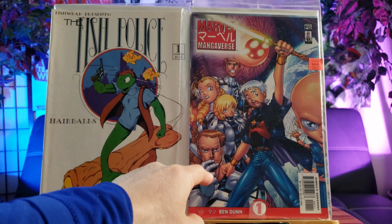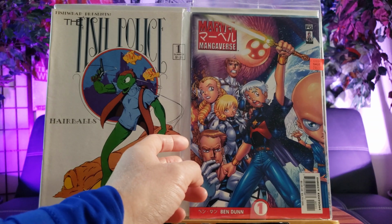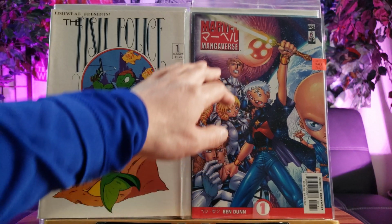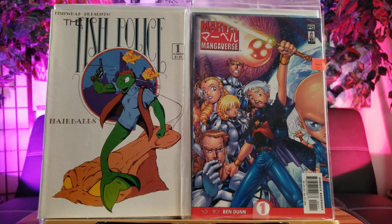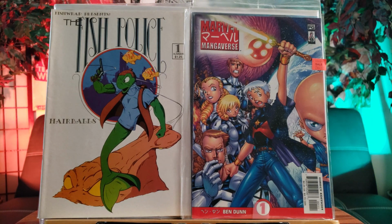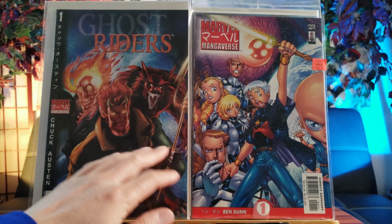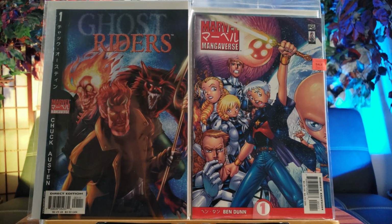Here is Marvel Mangaverse. I guess during the early 2000s, manga was very popular and Marvel was trying to get a cut of the pie, you know. So they did a whole bunch of Marvel Mangaverse characters: Spider-Man, Ghost Rider, I think X-Men, and Fantastic Four, I think. Yeah, so here's another one, see? Ghost Rider's manga version.